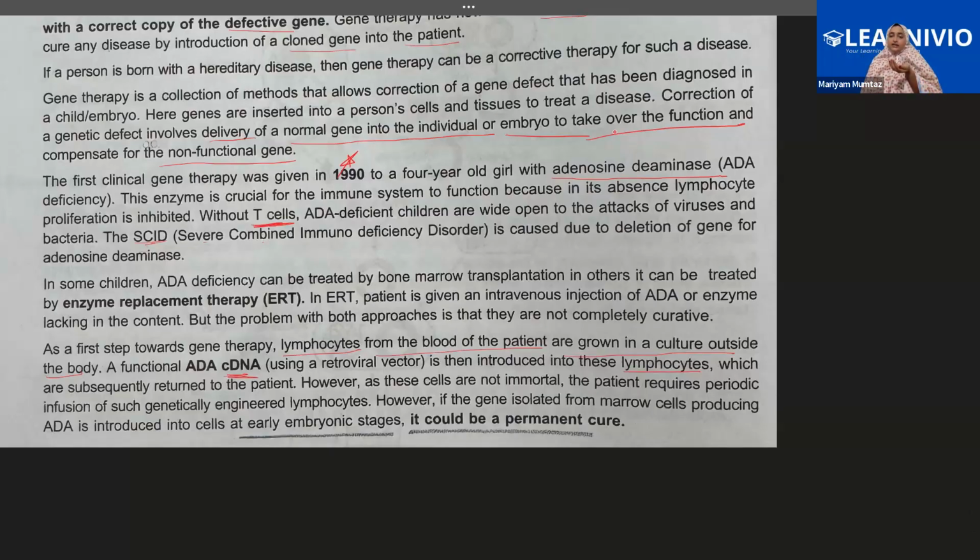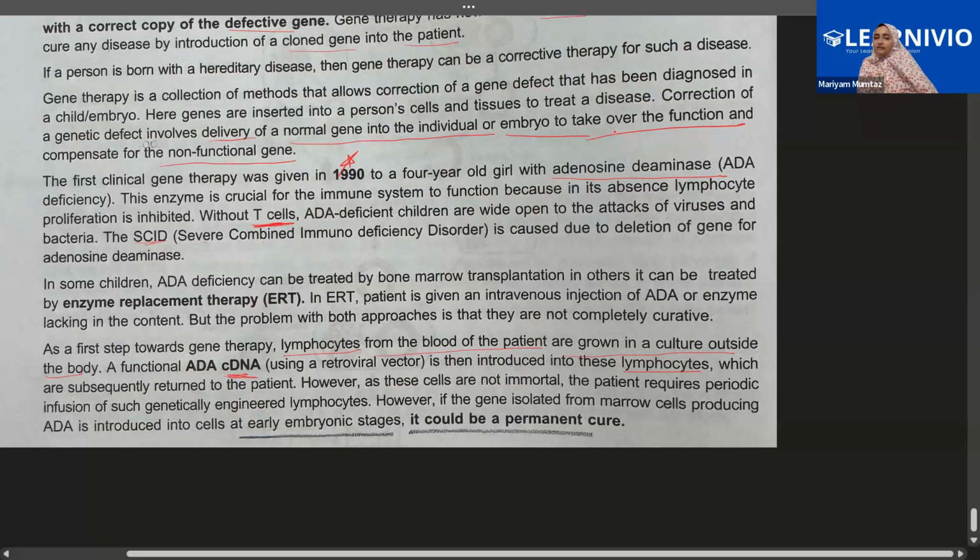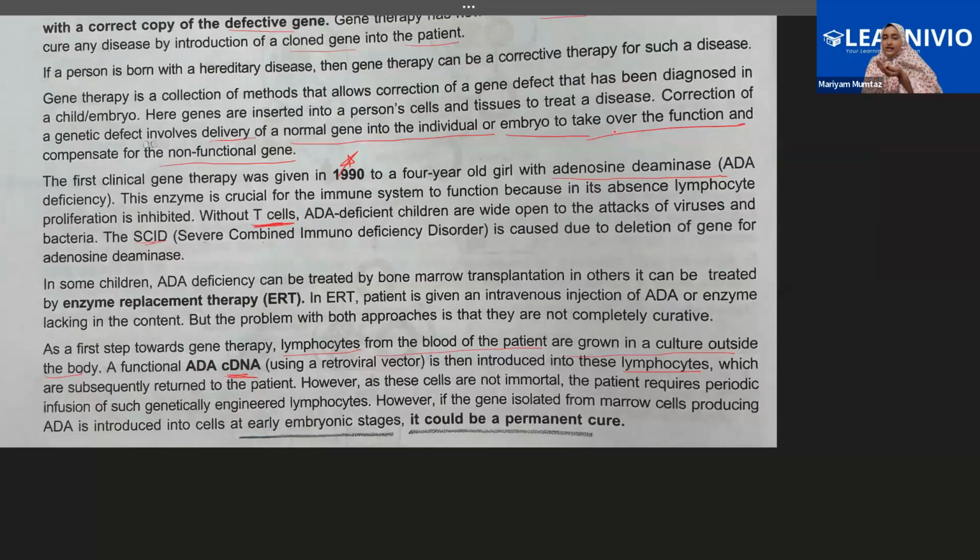Now, for the patient from whom we took out the lymphocytes, what is that one thing they don't have? They don't have the enzyme called adenosine deaminase. So we take that lymphocyte and grow it on a culture plate in laboratory conditions. If we put the ADA gene into the lymphocyte and then put these lymphocytes back into the patient's body, the lymphocytes will make the ADA enzyme and the person's disease can be cured, sort of.